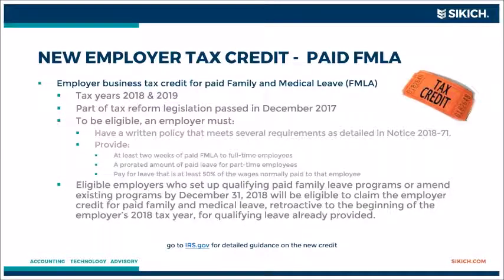And also, I want to take time to talk about a new employer tax credit law, which is paid FMLA, or Paid Family and Medical Leave Act. This applies for tax years 2018 and 2019. It was part of a tax reform legislation passed in December of 2017.